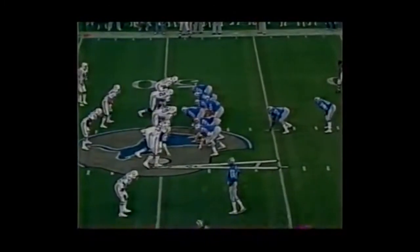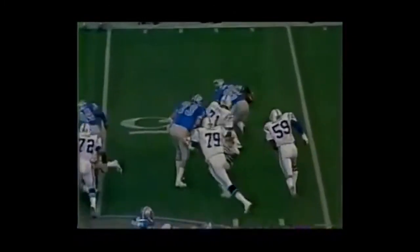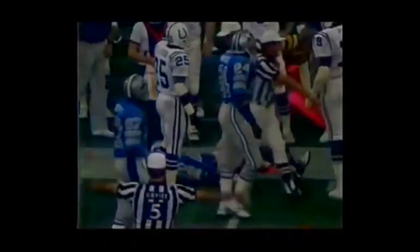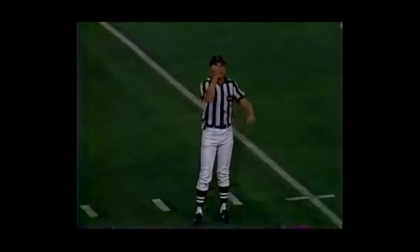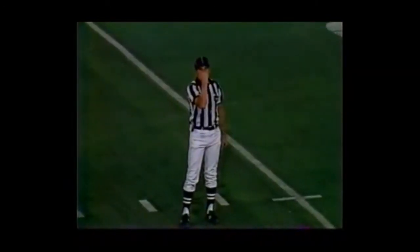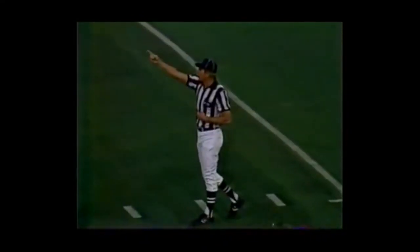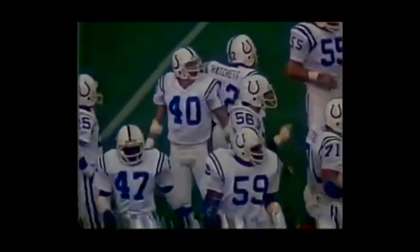2nd and 5 from midfield. Billy Sims breaks outside, runs over Bruce Laird, and tumbles close to the first down with a penalty marker down as well. That's a personal foul, grabbing the face mask, 5-yard penalty, and an automatic first down. Ben Dreith doesn't change his mind.